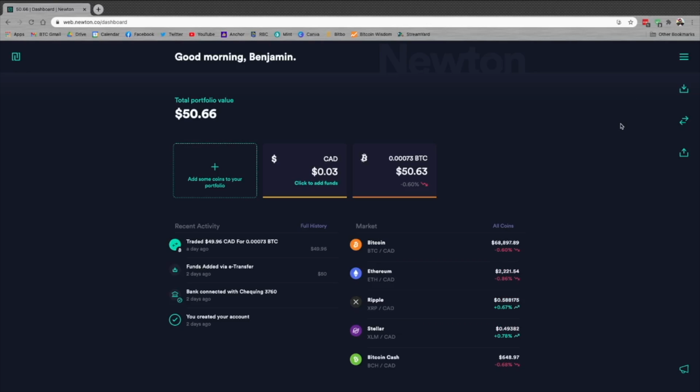But besides the fact, the important stuff is over here on the right-hand side. Now, these guys do have a mobile app as well, so it's similar on the app, just a slightly different layout, but the icons will be the same. So you hover here, they have add funds, they have trade, and they have withdraw. And that's pretty much all the basics that you're going to need here. Let's take a look at how to add funds.